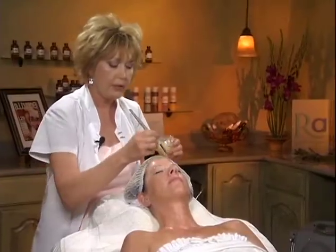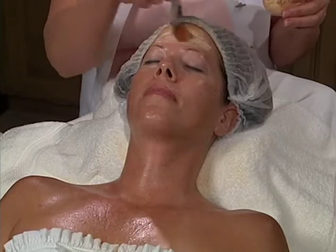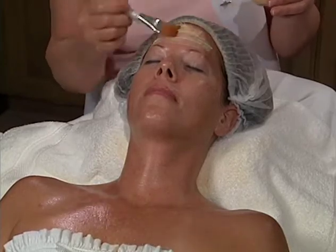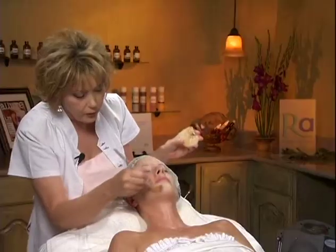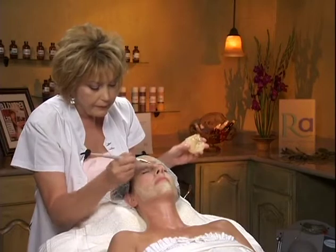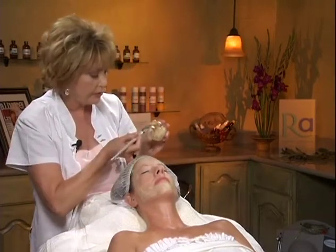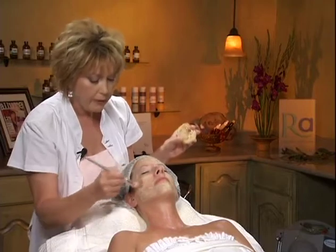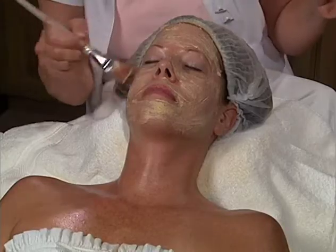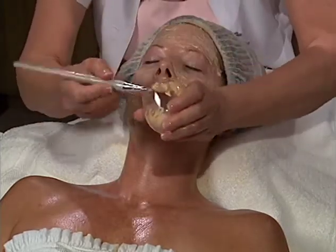You don't want to have it be too intense with the pumpkin nutrients. So what I've really done is created a nice little pumpkin vitamin mask for her using the combination of the chilled milk and our pumpkin parfait enzyme. Versatile little mixtures to create very unique treatments in the treatment room.